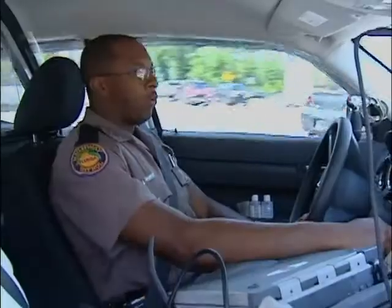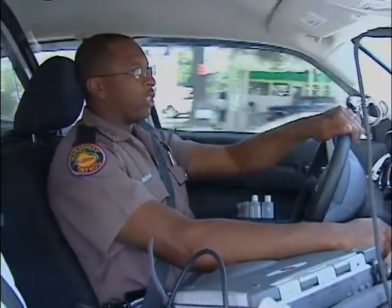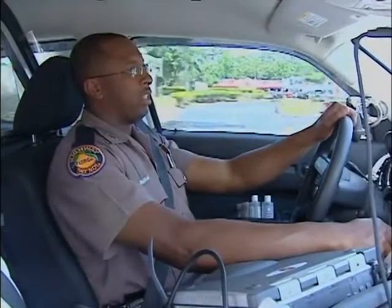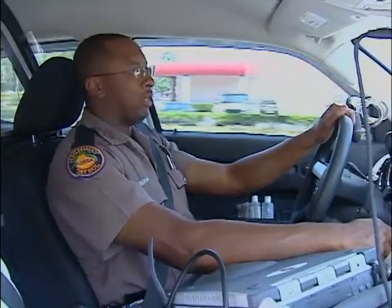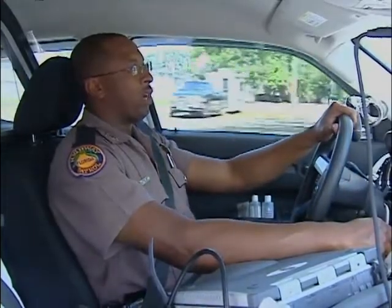You have to look at the traffic patterns. There may be a better way to get there than the most obvious way, because you're going to be held up by traffic. When I first get a call from dispatch, I try to anticipate where the scene is located, what certain characteristics of that scene I'll have to handle, and where the vehicles are going to be primarily located once I arrive on scene.